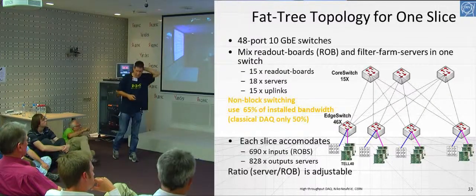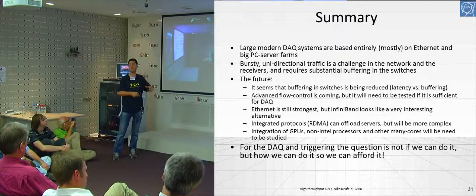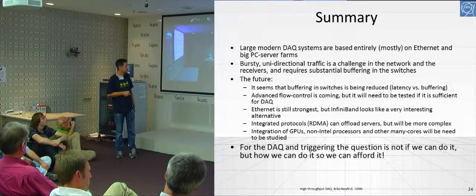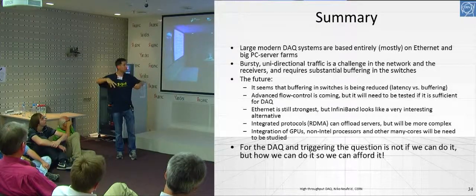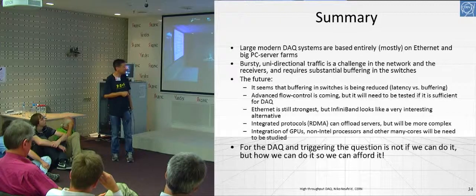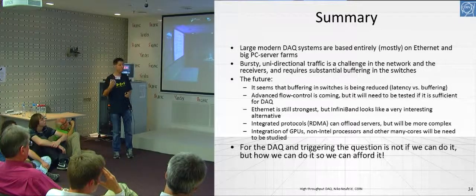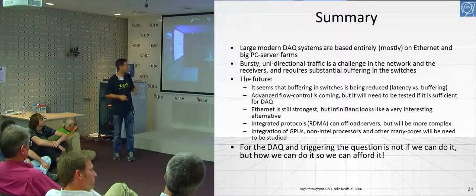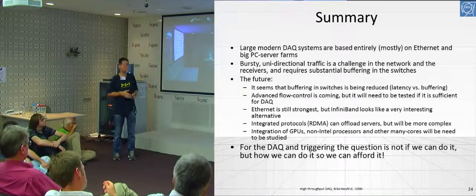In summary, the main problem in data acquisition is not so much whether you can somehow transport this data. It's more whether you can do it in a clever way so that you can actually afford it. What is currently being studied is how to work around the burstiness of the traffic, how you can get the data from the front-end boards into the host CPUs, and how you can intelligently interface this if, for example, non-Intel processors or GPUs come into play, to make a more efficient event selection. So we are studying all these aspects: Ethernet, InfiniBand, advanced network topologies, and in particular also flow control. And yes, that's it.